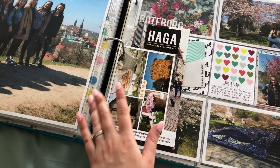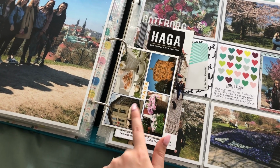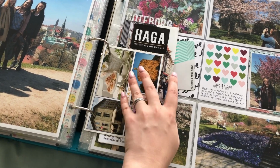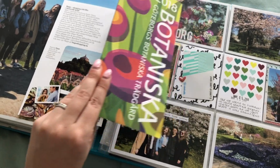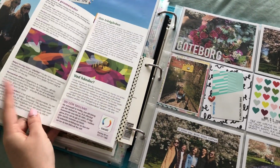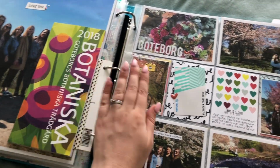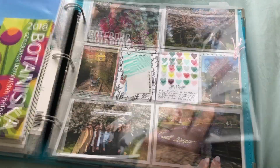I made like a little back-to-back brochure flip through thing here. So it's got a postcard of Haga, which is like the hipster district, that's what they call it, and it has the leaflet for Haga there, but then I've stuck the leaflet for the botanical gardens on the back, so you can actually still look through both of them, because these pictures were all taken in the botanical gardens.